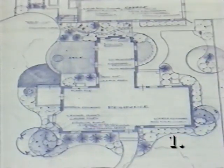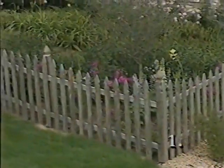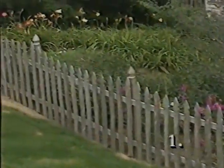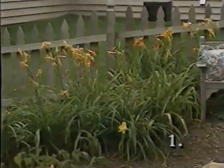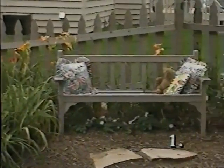of an informal landscape. This video shows a newly planted garden done in the English garden style. It was designed to harmonize with the architecture of the home, and it features mass plantings of shrubs and perennials with no formal borders between them.